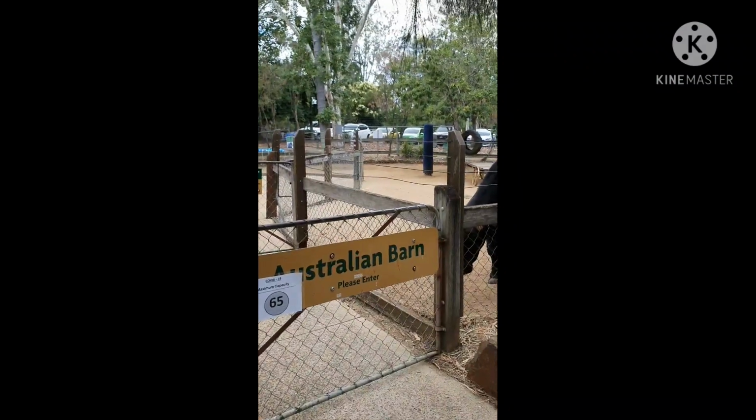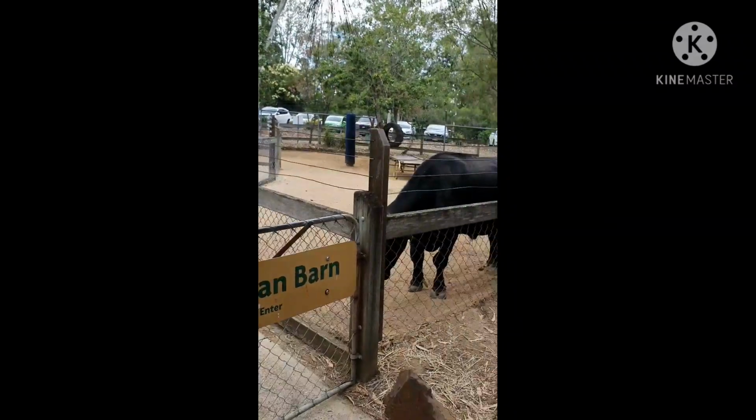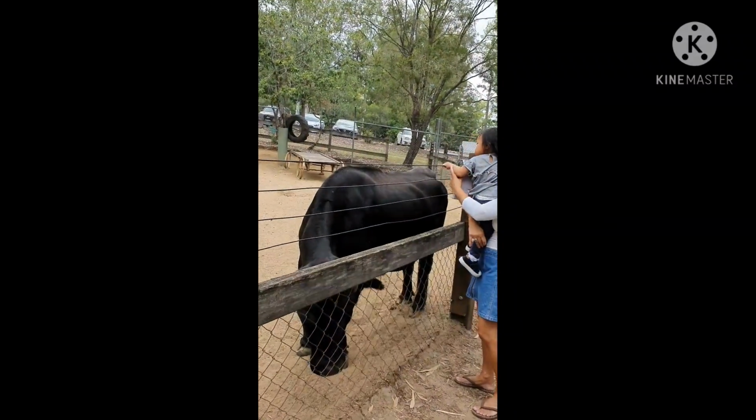Guys, we are here still on Nature Ipswich Centre, the Australian barn. Over here we have a cow.